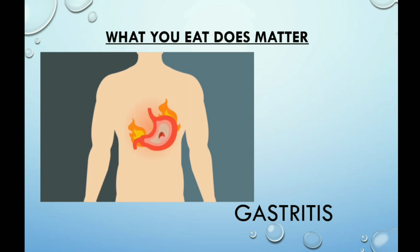Hey guys, we all eat a variety of items, but what we eat does matter. Spicy food can cause gastritis, and not only spicy food; there are so many other foods and items that cause gastritis. Gastritis occurs commonly, but it can cause huge damage to the entire digestive system. So, what is gastritis and how can we get rid of it?